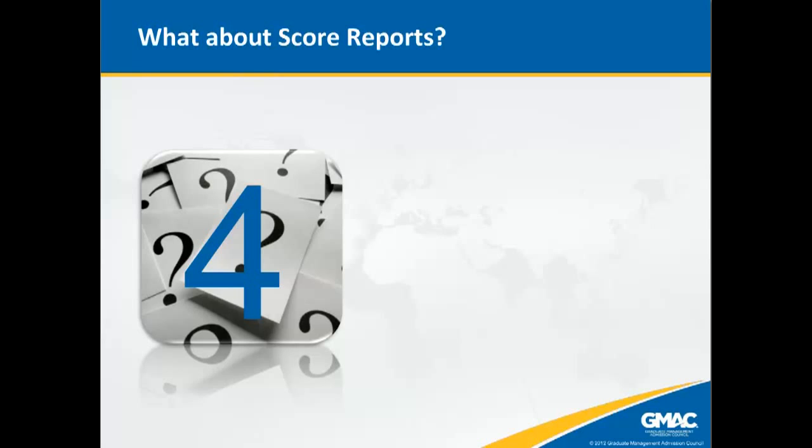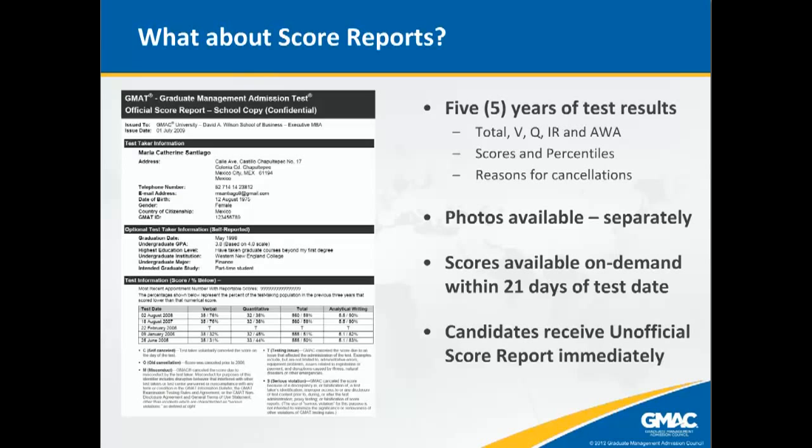So, score reporting. Obviously, if you take the exam, you would expect to see your scores and get a report based on that. So you'll get a score report up to 21 days after the exam. It usually comes much sooner than that, but don't risk it with application deadlines. Always give yourself that buffer in case it does take the full 21 days.